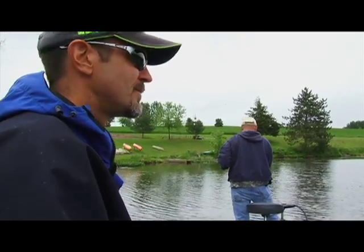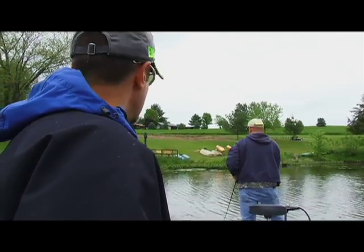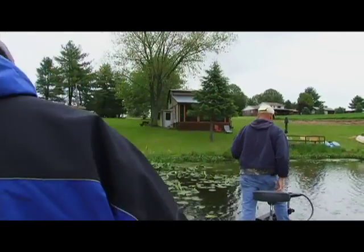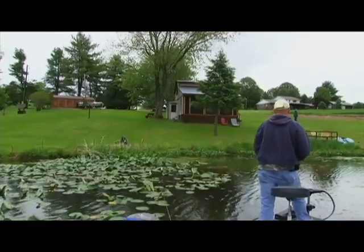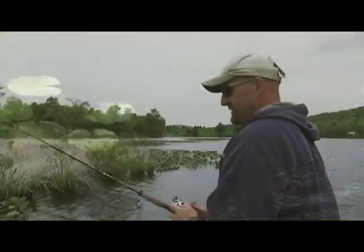We didn't frog this though, did we? No, I don't believe we did. Because there's some good frogging material. Yes, right there, tight in there. You don't have to say it twice. Tim has switched to a topwater frog in the lily pads.